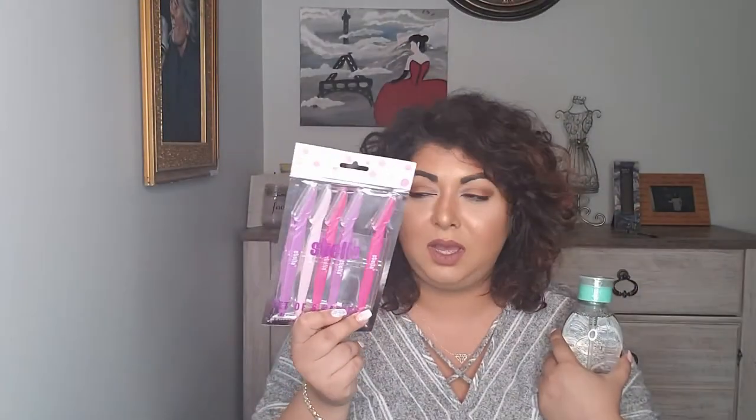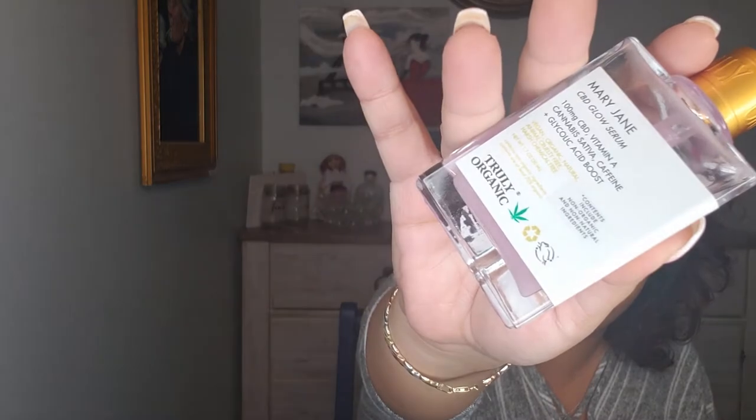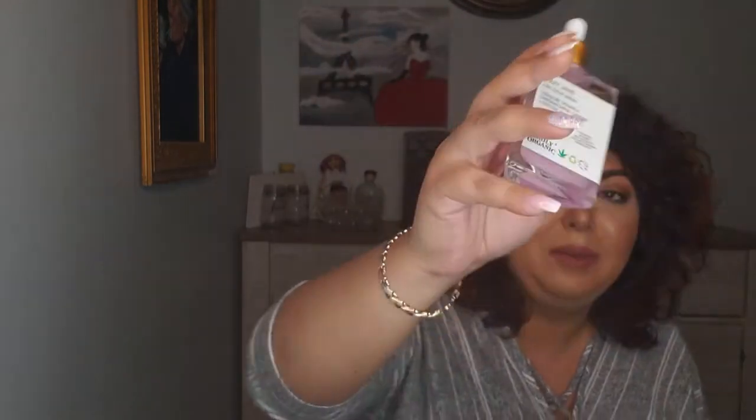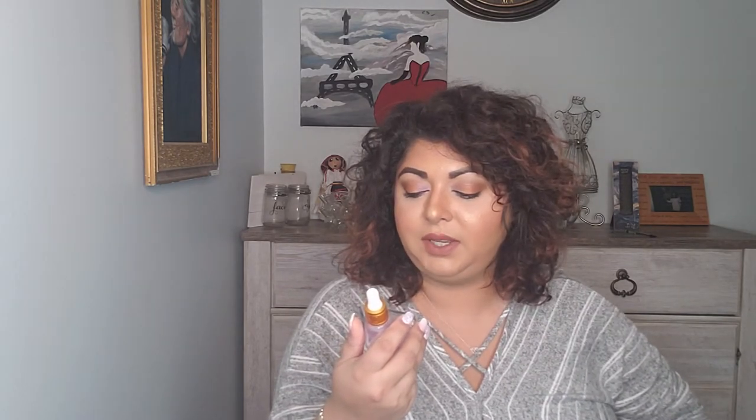Makeup brush cleanser, and I paid $3.99 for this one. I found these ones that I paid $4.99. Six of them. I took one out already. I am so happy that I bought it because this is a Mary Jane CBD Glow Serum that has 100 milligrams CBD, vitamin E, cannabis sativa, caffeine, glycolic acid boost, and is vegan, organic, natural, and cruelty free.